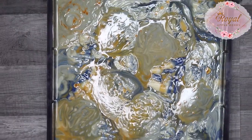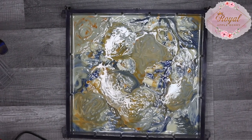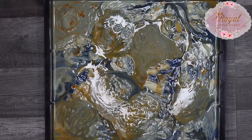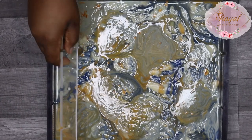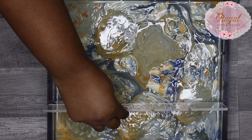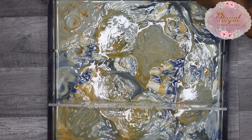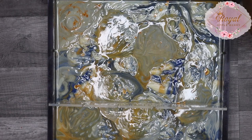I know she liked the navy and she liked the gold colors in the previous one that I made for her, so I kind of wanted to stick with that theme because I knew she liked that color combination. I just wasn't in love with the original, so I'm going to go ahead and put my dividers in, and then we will unmold it tomorrow.